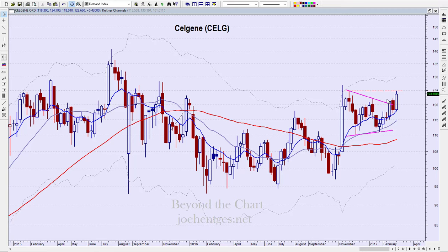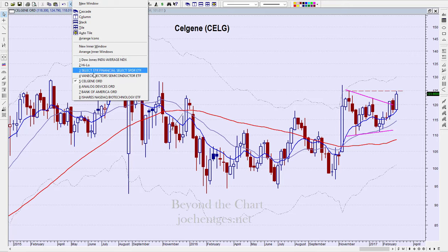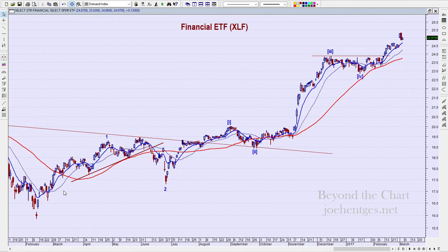Let's take a look at XLF financials. That's the last ETF we'll look at in here. The financials have been trending up very nicely. This is also mirroring the Dow count that we've got. And here's this last leg. Now, again, I do think this is the third minor wave. And therefore, when this finishes, and it may have finished, when this finishes this third wave, we're going to pull back in a fourth and then go one more time, and complete the wave structure.